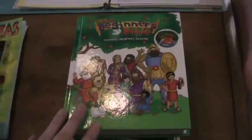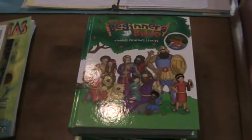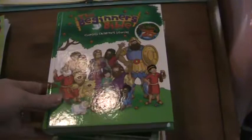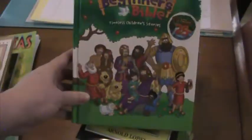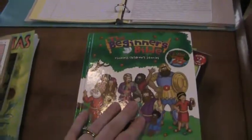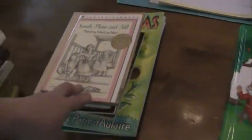And it worked really well for my oldest daughter. It seemed to be a really gentle introduction to reading regular books after her phonics instruction. And they're enjoyable. So we're going to continue on. This is the Beginner's Bible. This is the first one. And I believe these are listed in order of reading level difficulty, as well as these that I mentioned.